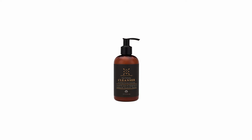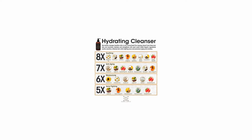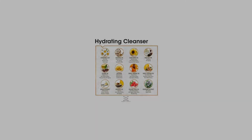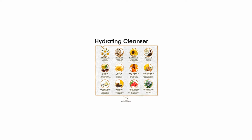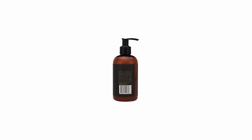Our ingredients are shown to make skin more soft and supple, fight premature aging, fine lines and wrinkles, cleanse and minimize pores, fight acne, blemishes and ingrown hairs, reduce redness and inflammation, deeply hydrate while nourishing each skin cell.